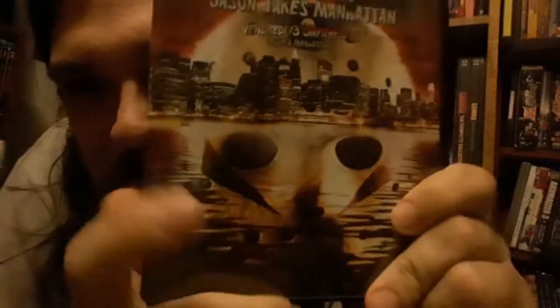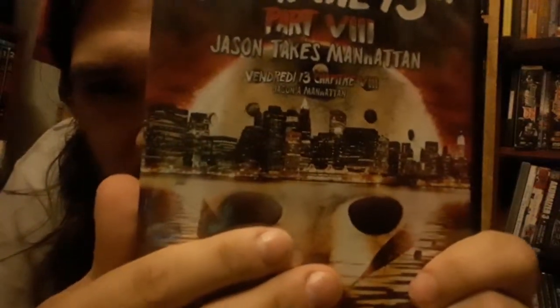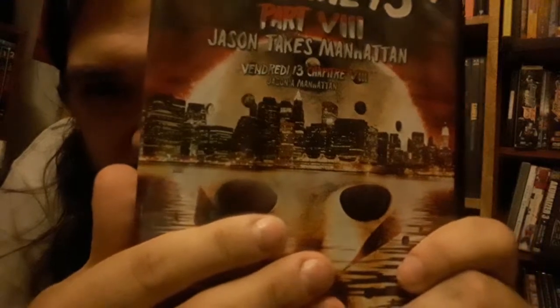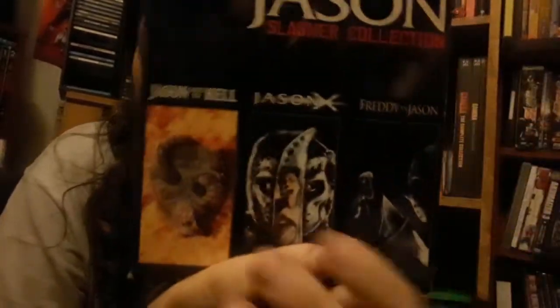Then part 8, one of my favorites. And again, the wrong mask, and I'm not even sure if that's actually the right skyline. Kinda looks like it might just be a generic skyline or something. I don't know, I can't really tell. Oh well, anyway. The dumb little nitpicky things, and after that, then there's also the Jason Slasher collection.